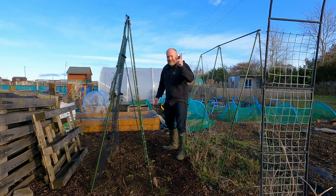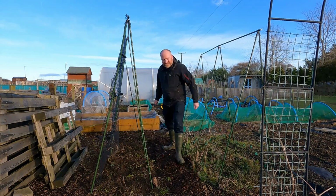Next job, strawberries, which are behind you. I know you can't see, but I'll get you turned around, I'll get it set up, and we'll get that strawberry bed tidied up because it's an absolute mess.